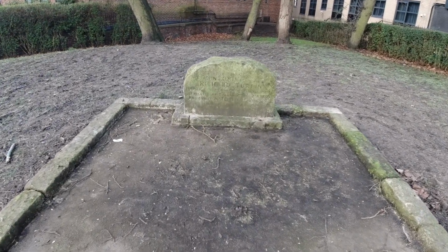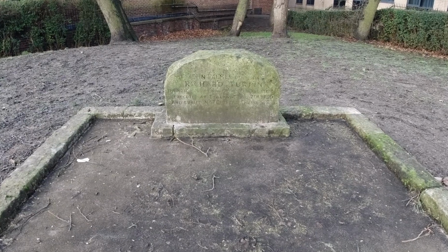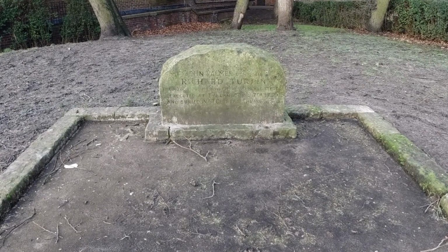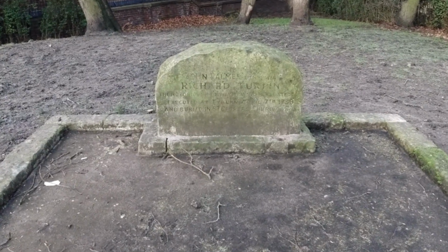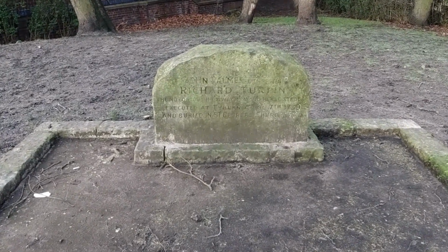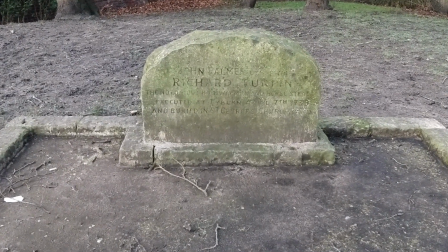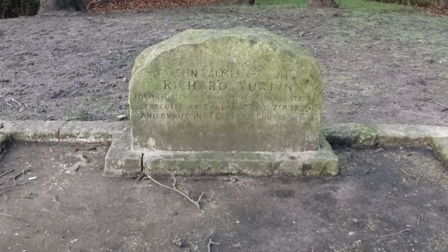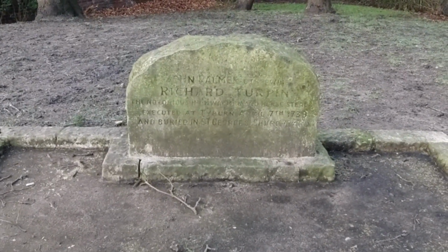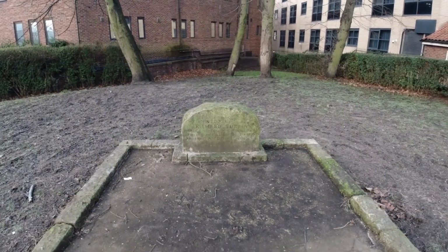John Palmer, can't read what it says after that. Richard Turpin, the notorious highwayman and horse stealer, executed at Tyburn, April 7th, 1739, and buried in St George's Churchyard. A little bit of local history for you there.